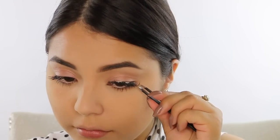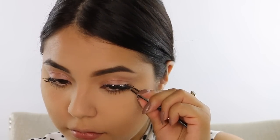So if you find you have a little bit of extra time and you don't know whether you want to do a liquid liner or you want to do false lashes, I highly recommend taking the time to do some falsies. I like to use the Andrea 45 lashes for everyday wear. They are so pretty, and I guarantee you if you apply them correctly, they look just like you have lash extensions in your lashes.